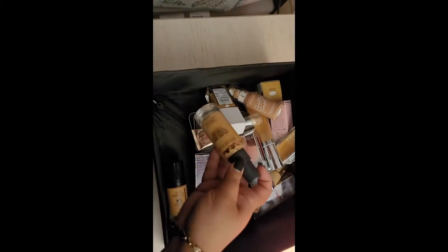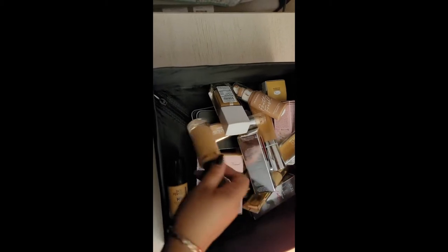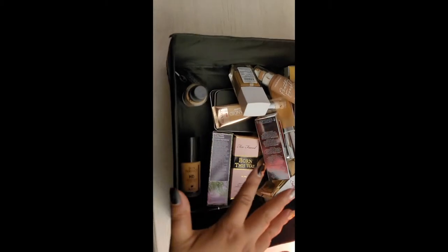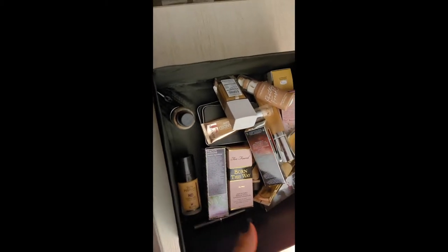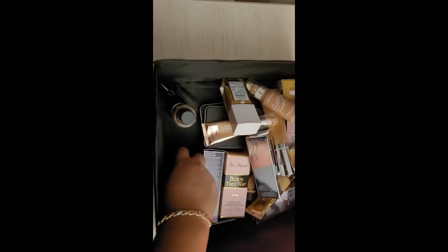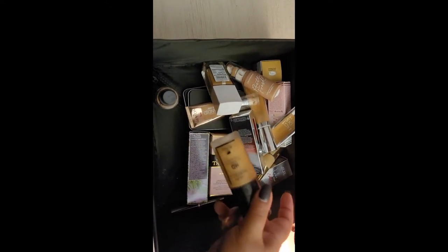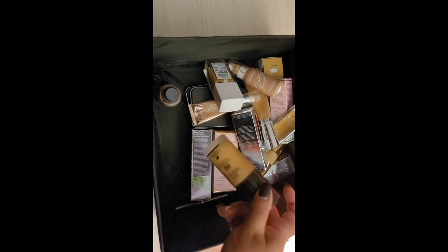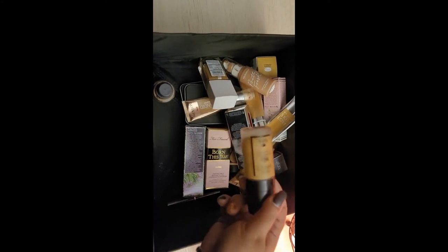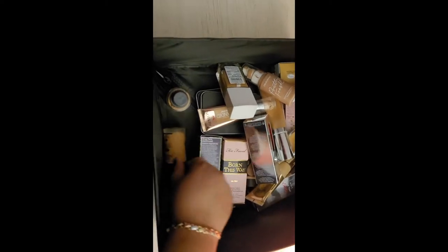Now, this foundation is from Smashbox. I'm not a big fan of this one. I'm not sure if I wanna put that in. I know I should put one in that I like and one that I'm not 100% sure about. This one is from Cookie. I kind of like this one. It's a nice one, especially if you put it with a little bit of a moisturizing primer underneath. That will be a nice one.